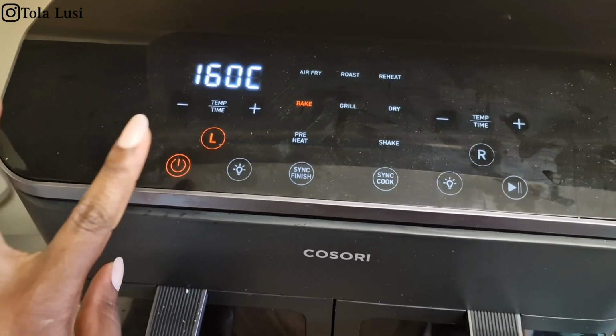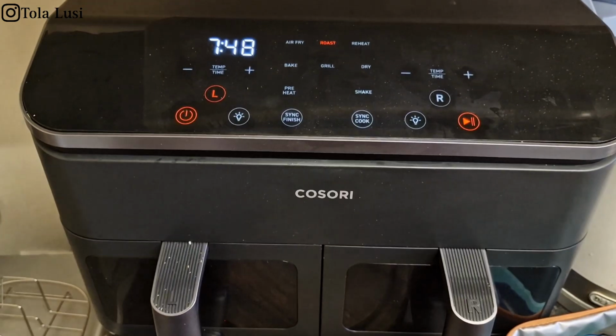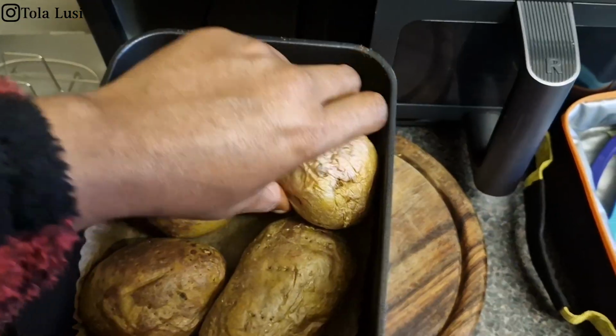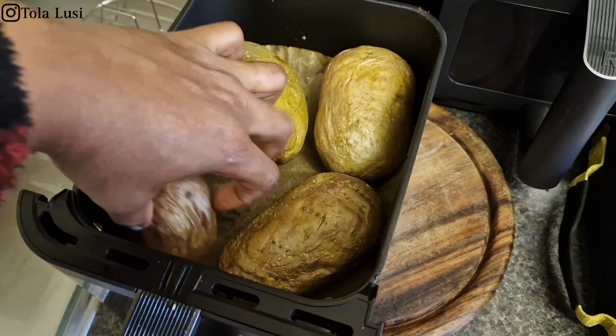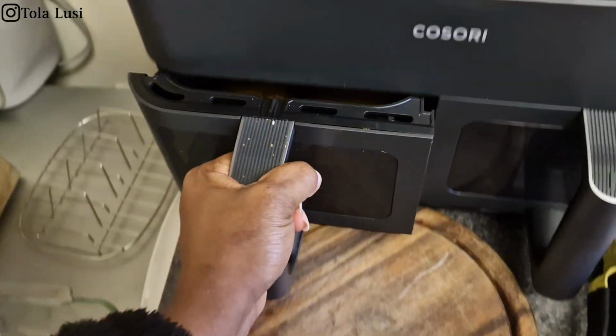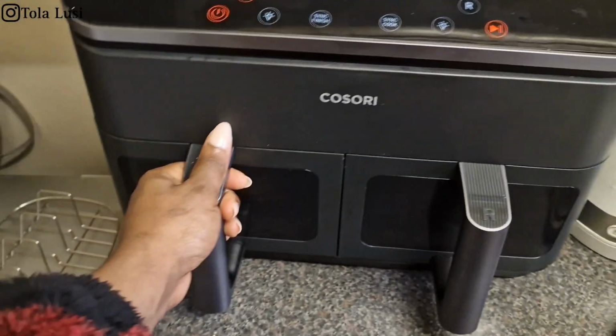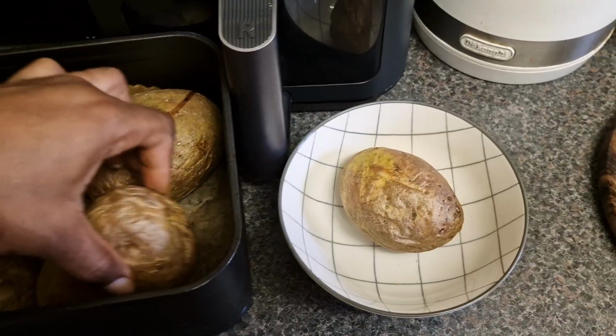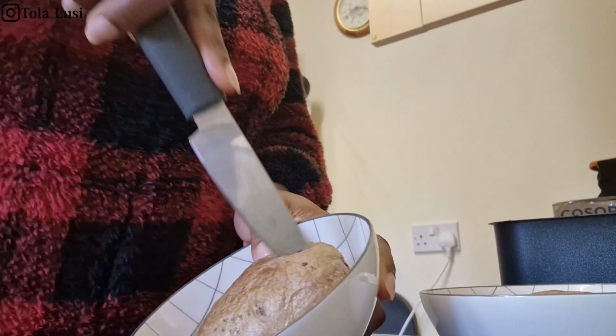I'm also putting the potatoes into my air fryer for 15 minutes. I'm going to stop it halfway and flip them over so that they brown on each side evenly. Once the 15-minute mark is done, my mince is also ready, and this came together really quickly. I'm going to serve the boys up first.